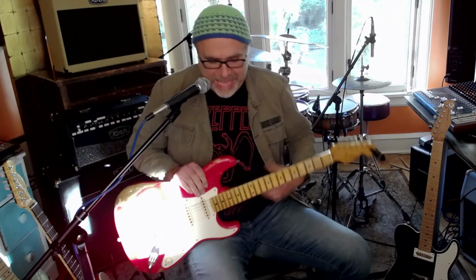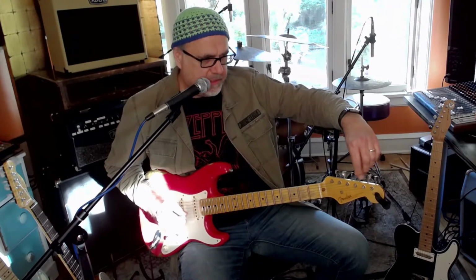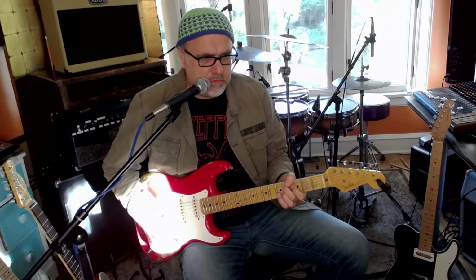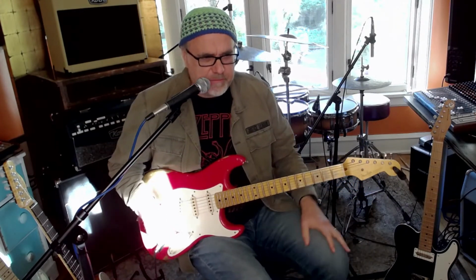Toggle switch works. I'd take this guitar right now and run for the hills. I'd take this axe and run for the hills, folks, is what I would do. Can you all dig it? Any last questions out there?